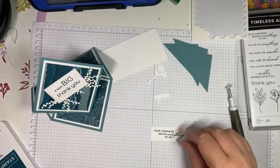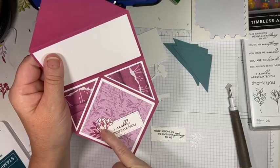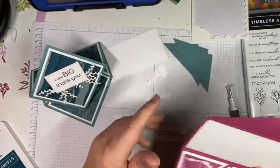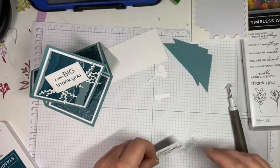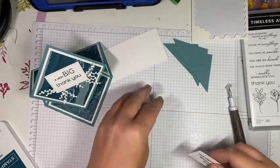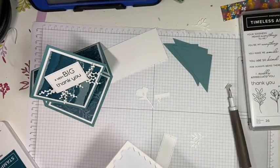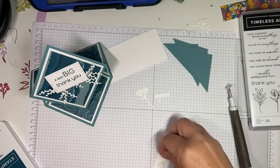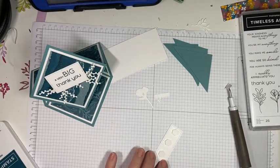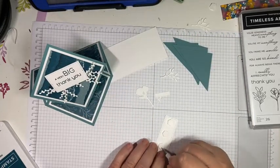Okay, so on my sample, on the inside, I stamped a flower and then just added it on here. This one I have a longer sentiment, so I have a flower here and I may use it, but I may not. I haven't stamped it yet, so we'll decide. So this inside one you do want to pop up because it is going to hold your flap up. Okay, I'm using all my bits. Don't lose your bits, Jen.